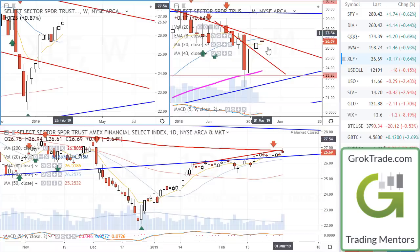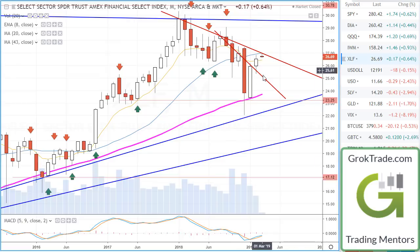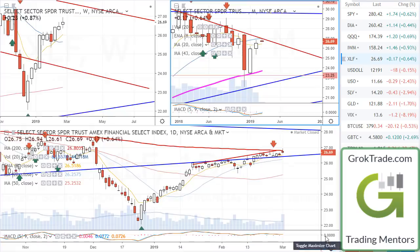Monthly, you can see we're right at resistance. Let me show you this monthly. It's very important you see this. We get rid of this, clean it up a little bit. We're at resistance right now. It wouldn't surprise me in the slightest if that thing comes crashing down.